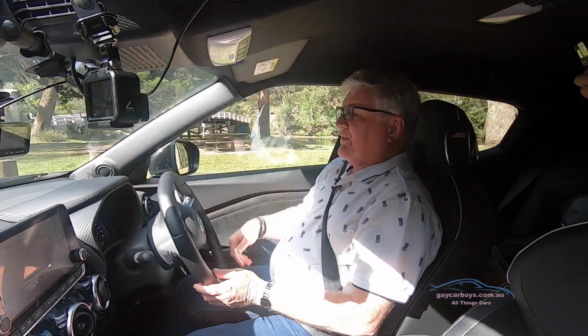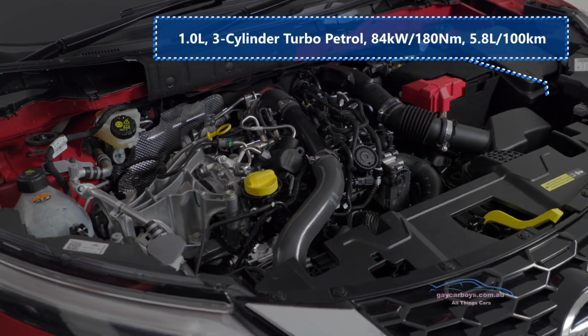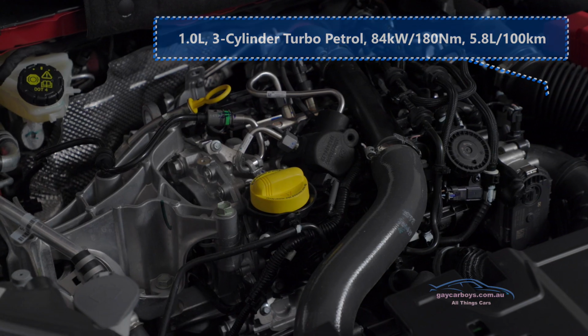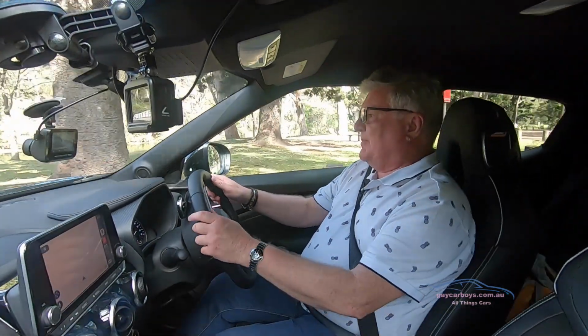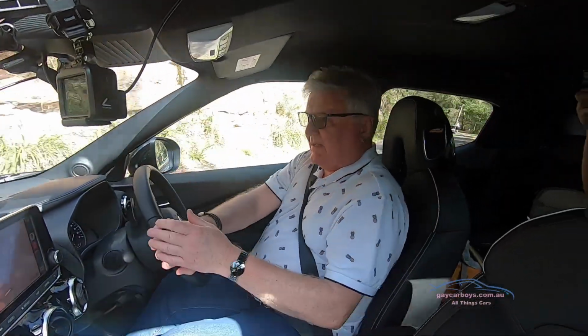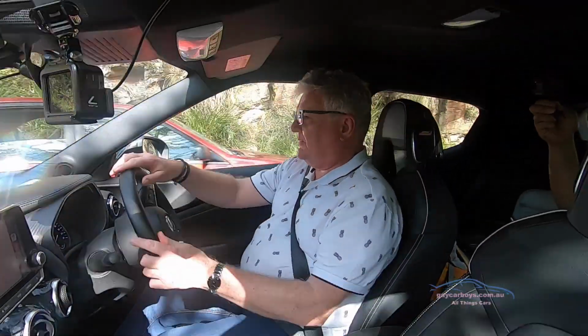The 180 Newton meter, 84 kilowatt engine has just 3 cylinders, just 3. But the turbo makes quite good power from fairly low down. Normally it's a little bit smoother than that, but this bridge was built in the year 1242. God almighty. And don't very often meet a car coming around there, thank you.